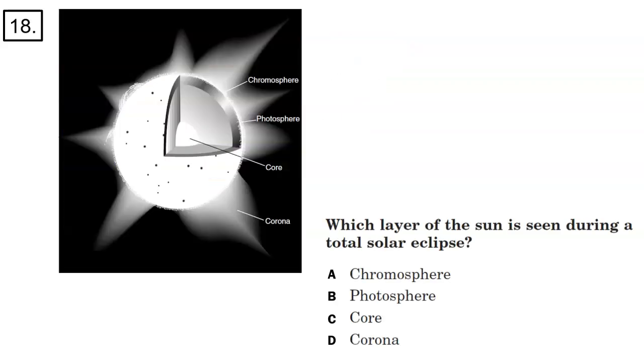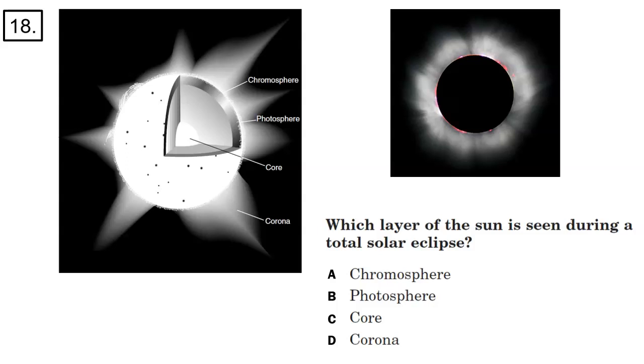Number 18, we're looking at various parts of the sun, the layers. We have the core, the photosphere, the chromosphere, the corona. Which of the layers of the sun is seen during a total solar eclipse? And the answer is that outer layer, the corona.